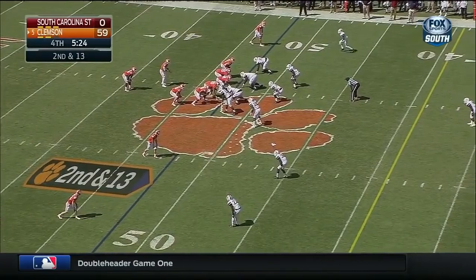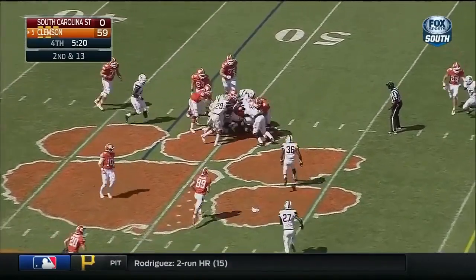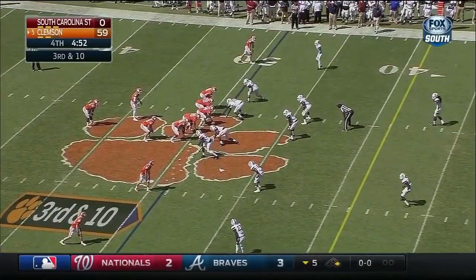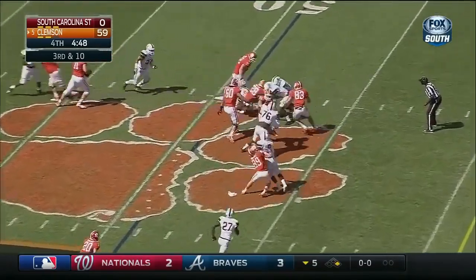Georgia Tech's playing Vanderbilt. They're both into the fourth quarter. And the Jackets and Tigers will play ball. They work on Georgia Tech in spring. They work on them in summer. And you have to.